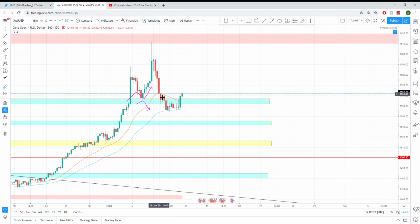But as you can see, we've closed above the last structure low and the last structure high, which is this point here. So ultimately, this is still bullish now. It's switched over, and we'll look for some buying opportunities or counter opportunities as well in the next week's analysis video. So that'll be all for closing the Friday.